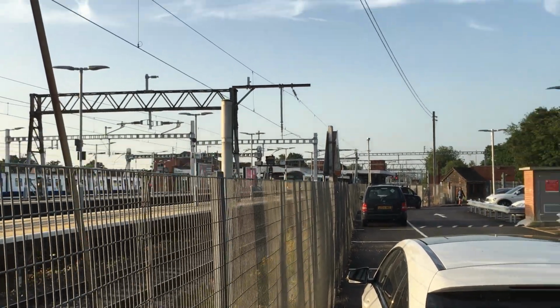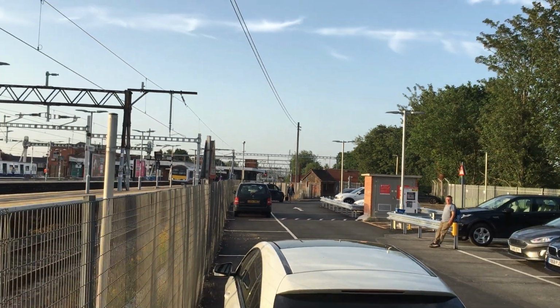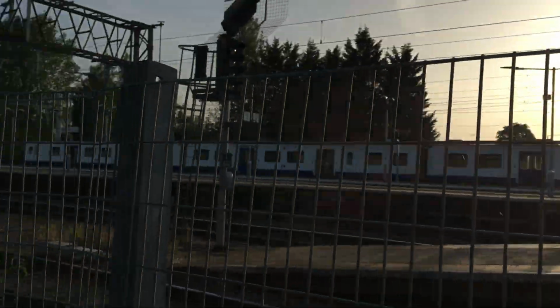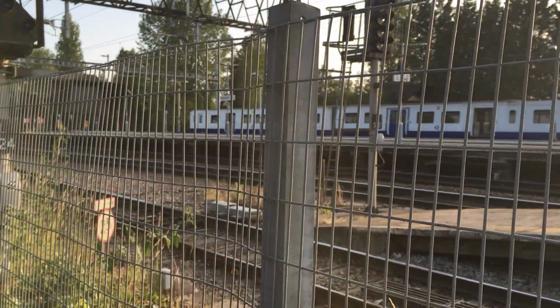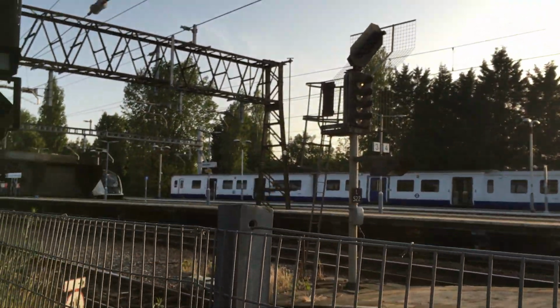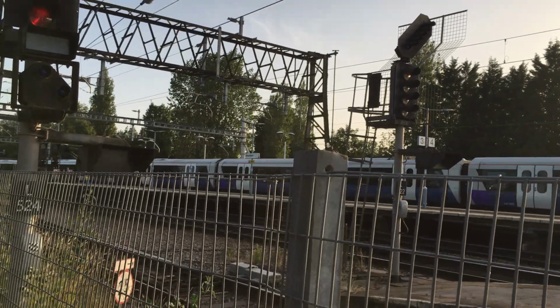And I believe down there, I don't know if you'll be able to see it, there are some 315s in the siding. And there's another 345 coming in, terminating from London Liverpool Street. 345-005, terminating here.